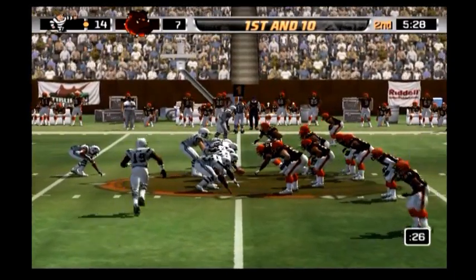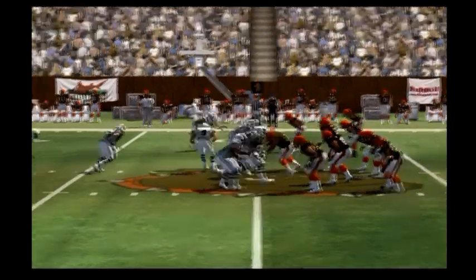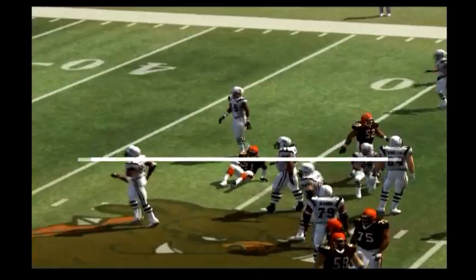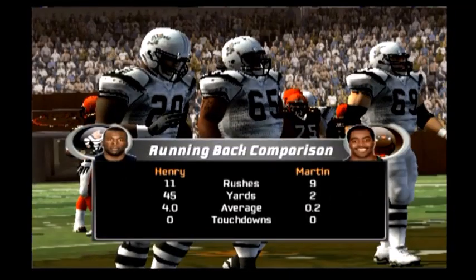Out of the I formation. Palmer with a man in motion. Hand it off. Fagan comes up to make the play. And now our viewers can see how successful each team's main running threat has been today.